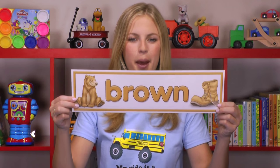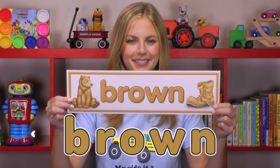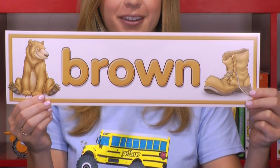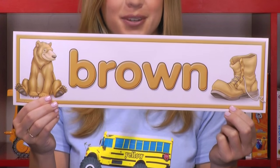Brown. B-R-O-W-N. Brown. Brown like a bear, and brown like this boot. Brown.